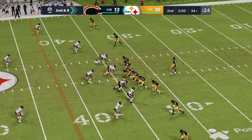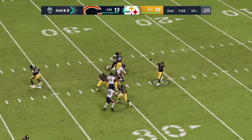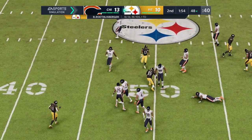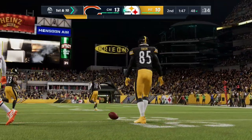The last run got a couple. Here's 2nd and 8. From the gun, it's Roethlisberger. The completion good. This is Eric Ebron, and he slips up past the 45 before being tackled. Give him 14 on that one and a first down.